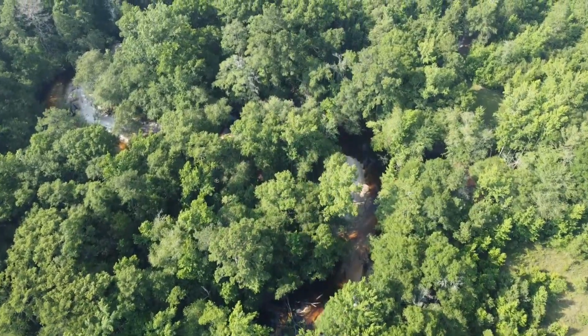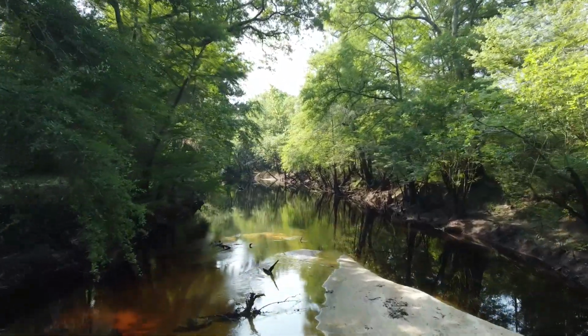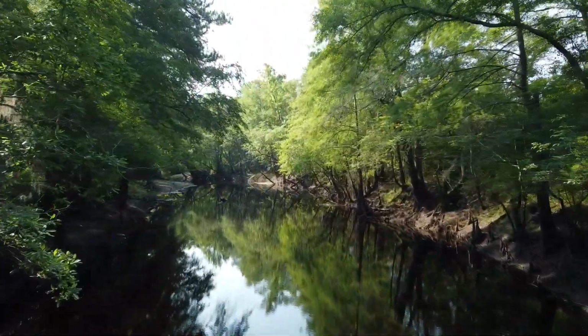Beautiful Friday morning, and here we are on the Canoochee River. Today what we're going to do is try to target those dark holes. The stuff that's shallow doesn't always seem to hold the redbreast and the bluegill and the fish we're after, so we're going to kind of move around and see if we can find those fish.